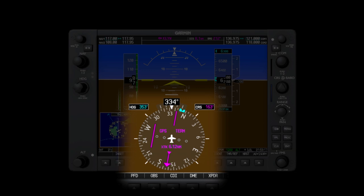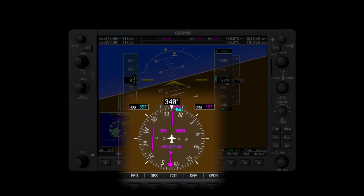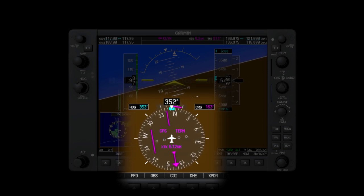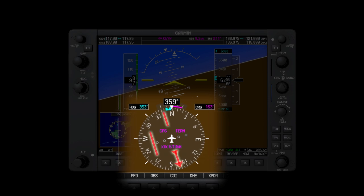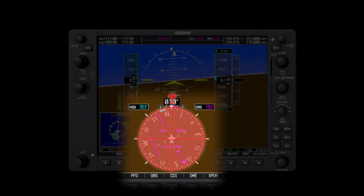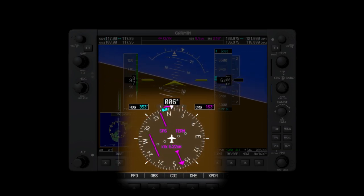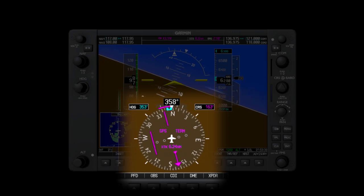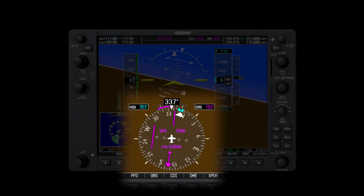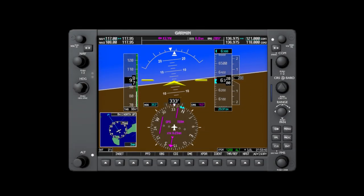The bottom of the screen is home to the heading indicator, although, in this case, this instrument is referred to as a horizontal situation indicator, or HSI. An HSI can be thought of as a heading indicator with an additional navigation capability displayed in the center. Like the round dial, the compass card spins around to show the current heading. A numerical display is also shown above the dial to give an exact heading readout. This instrument also contains a bug, so the pilot can set it to remind them of what heading they might be trying to fly.